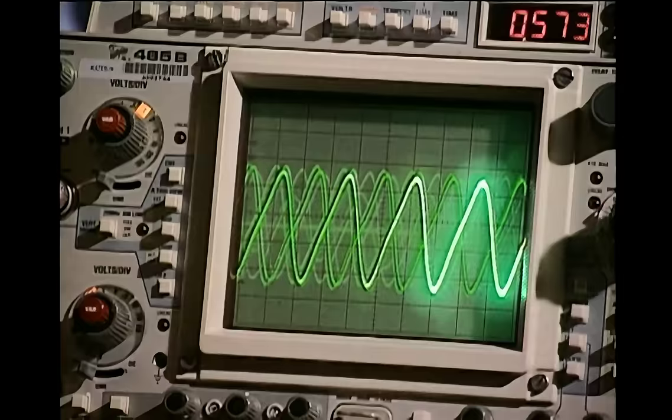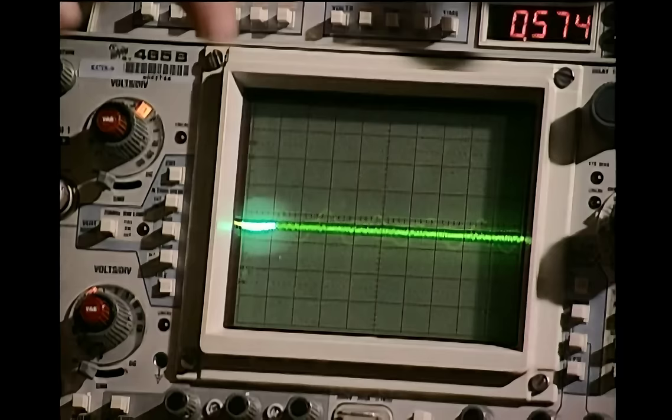When I make vibrations in the air, when I make sounds in the air, they show up as waves on the oscilloscope. Watch. 1,000 hertz at reference velocity of 250. See the waves? Isn't that cool? In a sense, there's no difference between the sound waves that go into this microphone and the waves that show up on the oscilloscope.